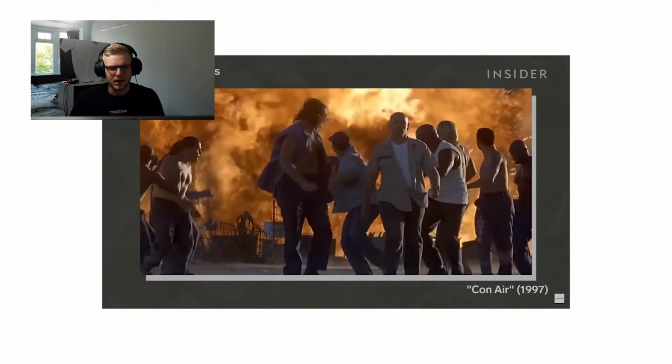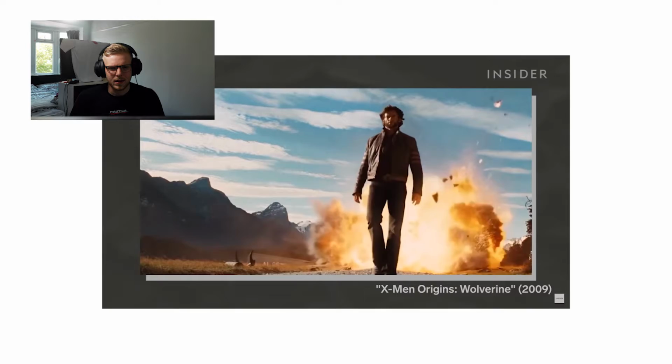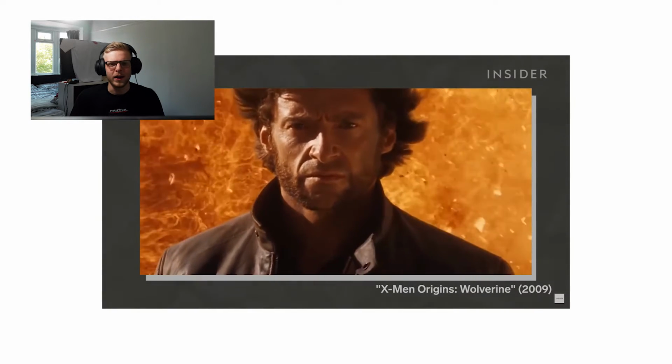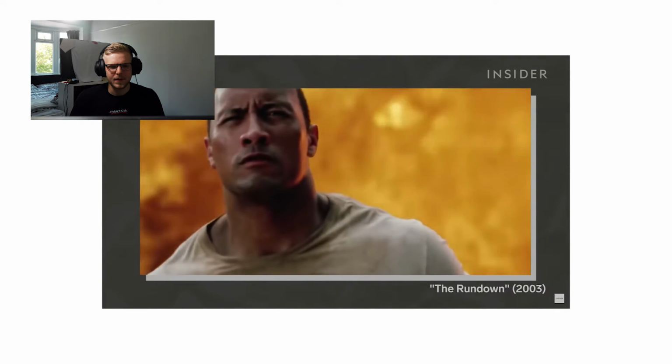Occasionally, though, the stature of the main character will be enhanced by using a short focal length on an actor to make the explosion look more dramatic. These are the kind of slow motion, classic walk away shots used all the time in action movies. So that's what we're gonna have a go at today.